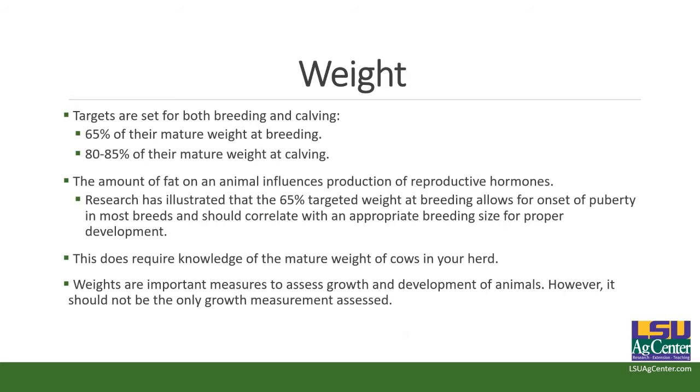So why does overall weight matter? Well, the amount of fat on an animal does actually influence the production of reproductive hormones. Fat tissue produces a hormone that targets the brain that will produce some of these reproductive hormones to then go in and target the ovaries. And so the more fat on an animal, the more likely they are to start producing these reproductive hormones. That being said, don't get your animals too fat, right?